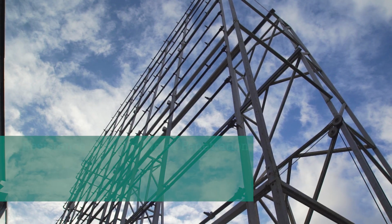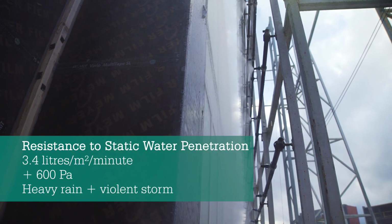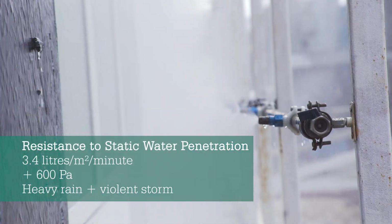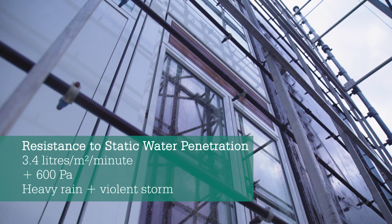Test number 2 is resistance to static water penetration. Here, the entire screen is exposed to a static water pressure with a flow rate of at least 3.4 litres per square metre per minute. The exposure increases in stages up to +600 Pascal, which is equivalent to heavy rain in combination with the force of a violent storm.